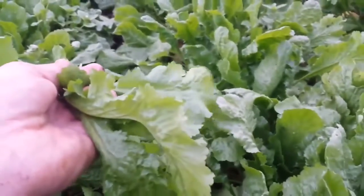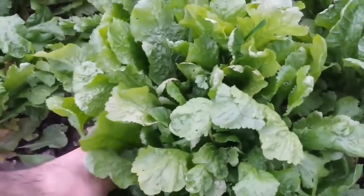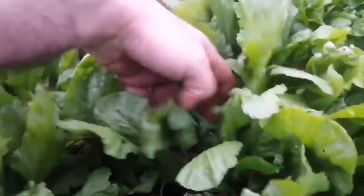That's a good quality leaf. I've sown a little bit later in October, and those ones which are in the seedling and four leaf stage, I've taken to the polytunnel.